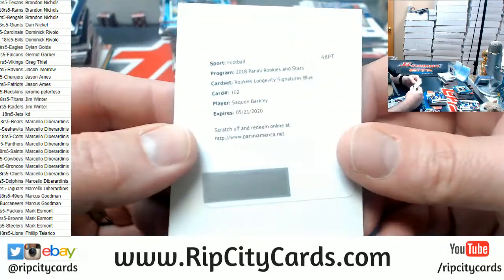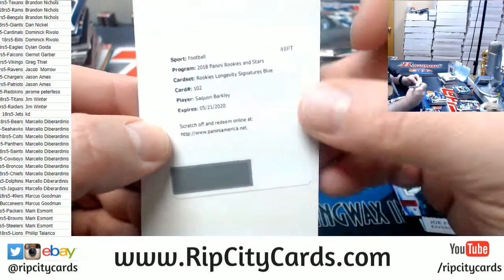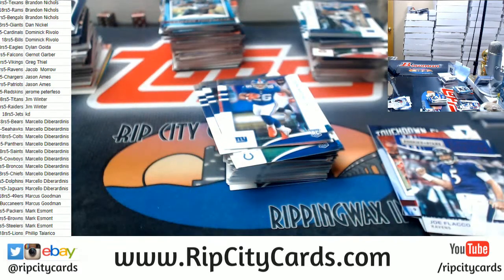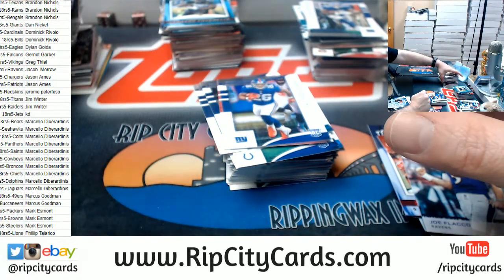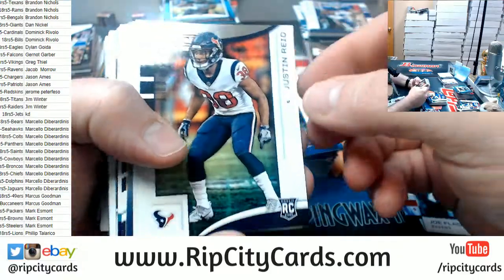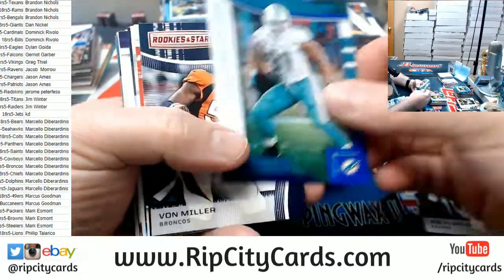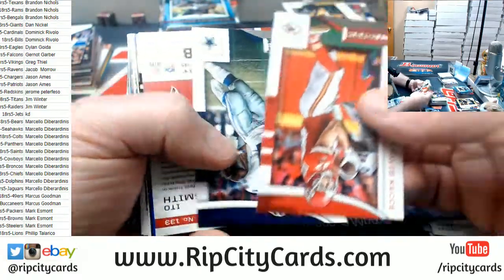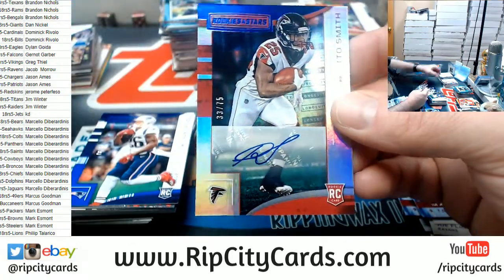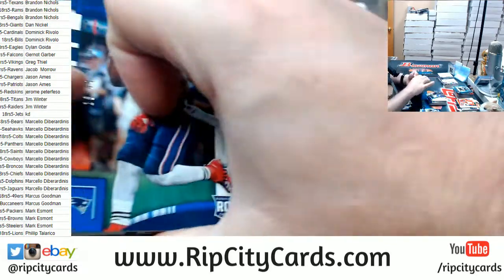We got a redemption around top, so I'll just take it out. Rookie Longevity Signatures Blue for Saquon Barkley. Giants. The New York Football Giants. We've got Cameron Wake to 49. Ito Smith, 75, autograph Falcons. I'm telling you, Rookies and Stars is super nice, especially for the price.